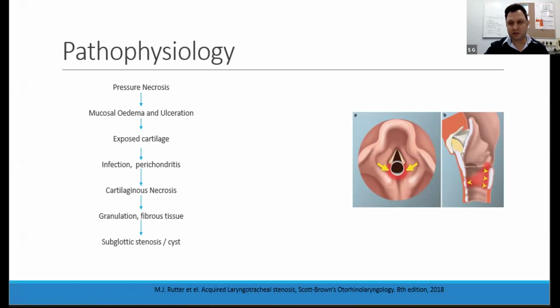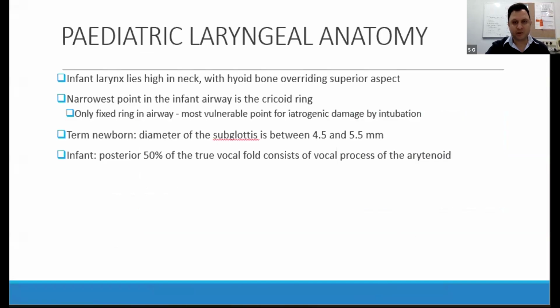The diagram on the right side of the image shows the potential sites of pressure-induced necrosis from endotracheal tube injuries. The maximal pressure exerted is on the medial aspect of the arytenoids, which is described in diagram A. The other sites include the posterior laryngeal commissure and the circumferential subglottis, which is shown in picture B.